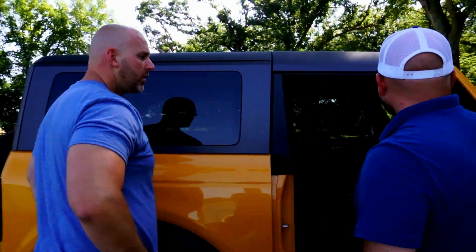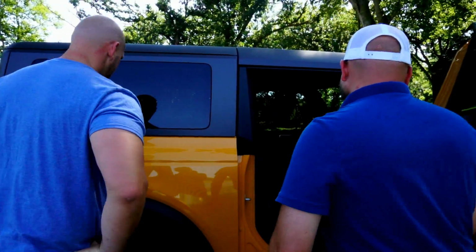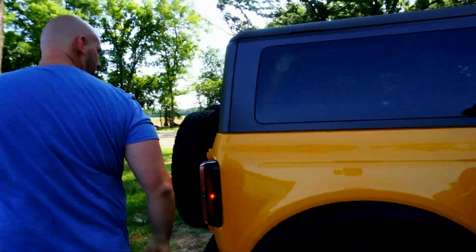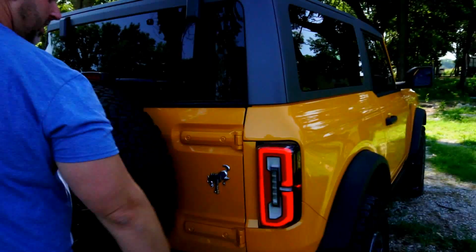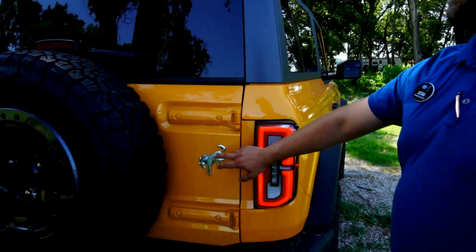We'll keep walking around this and then check out the inside here in a second. I love the tail lights. And you got the Bronco emblem. Oh yeah, and the Bronco emblem.